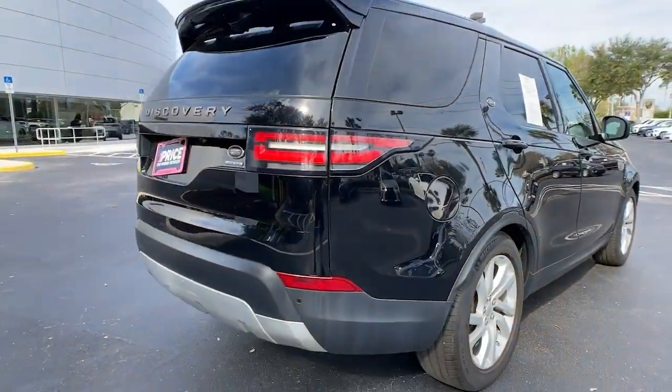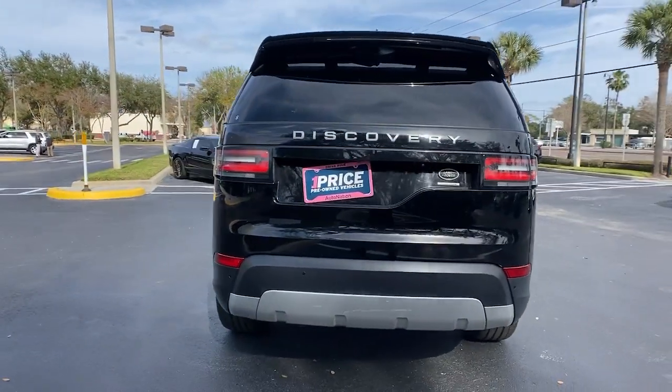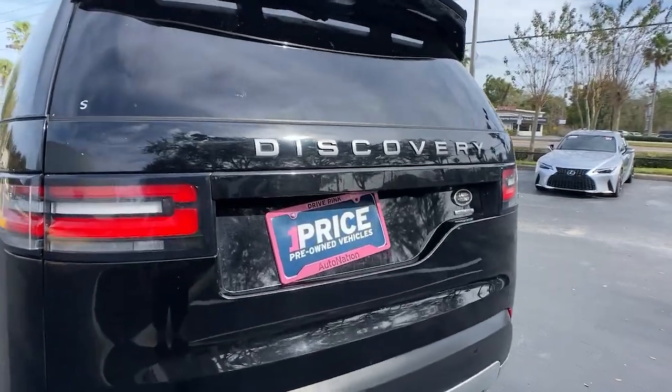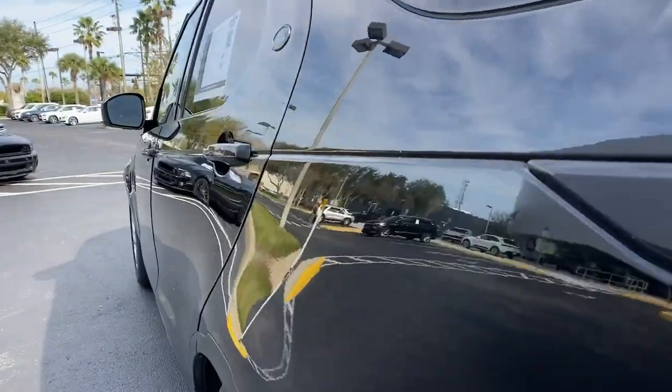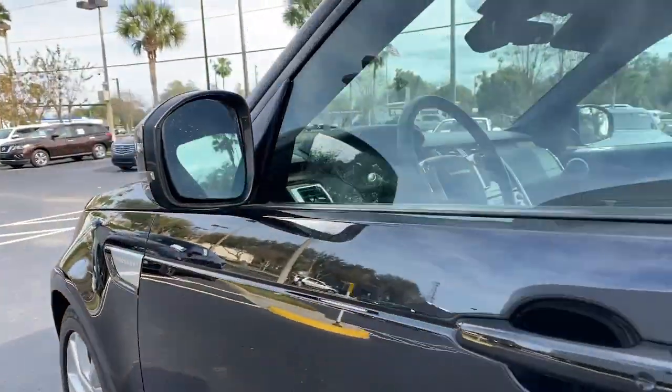These are just some of the great options this vehicle comes with: panoramic roof, keyless entry, hands-free liftgate, sun moon roof, navigation system, four-wheel drive, power liftgate, remote engine start, wood grain interior trim, keyless start.